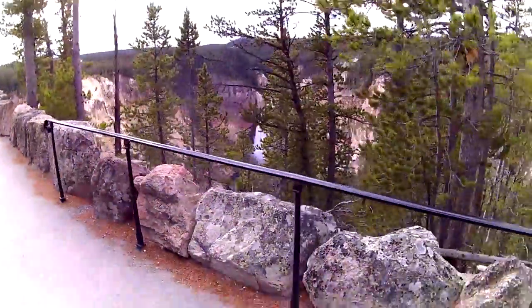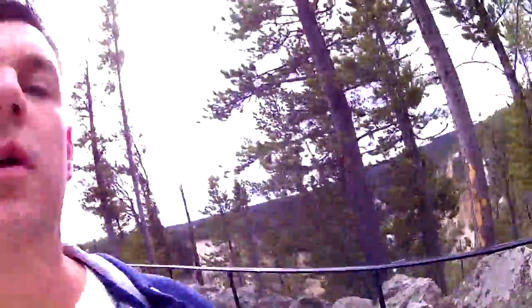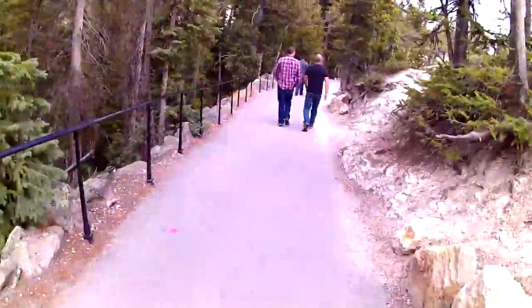I lied. I got the lower falls for you from a different vantage point. Here you go, one last look. All right, gotta run now. I'll tell you one thing. Number one, I need to exercise more. Number two, I'm blaming it on altitude.